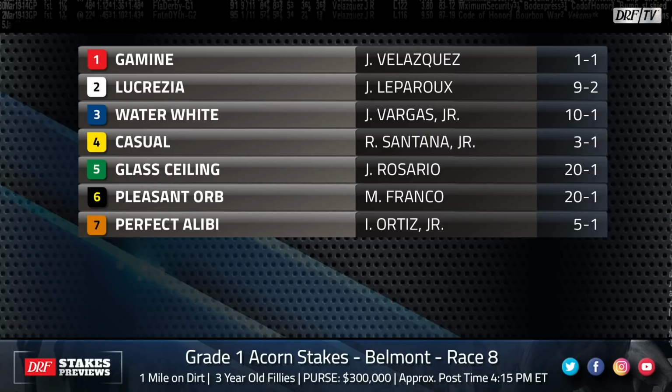The Acorn has Gamine, even money on the morning line. It's Bob Baffert who has dominated these Belmont Stakes Days in the past. Gamine gets the stakes test for the first time, but boy, she has looked good in her short career. Yeah, she really has run well in both of her starts so far, and she's fastest on the way in. And I actually feel like the cutback here, Dan, to the one-turn mile could really help this horse.